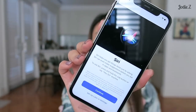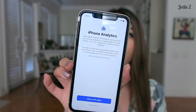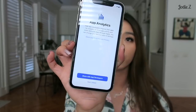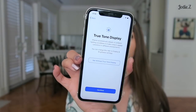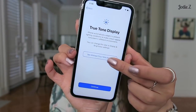Next page, we've got Siri, moving on. Yeah, sure, why not? So I need to improve dictation by saying, hey Siri. Phone analytics, you can either share that with Apple to help improve its products and services. So yeah, all right, help developers. So sure thing. And True Tone display. It adapts to your environment by using ambient light conditions to make the colors appear consistent.